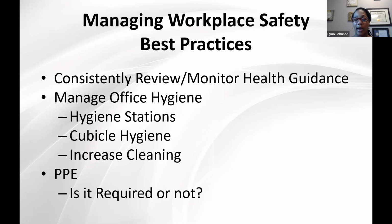And even if you hire somebody from the outside, a contractor, to do the cleaning for you, understand what they're using too, so that you can make sure that you're following all the necessary guidelines. Because an employee can come to you and say, hey, I need to know what you guys are using.